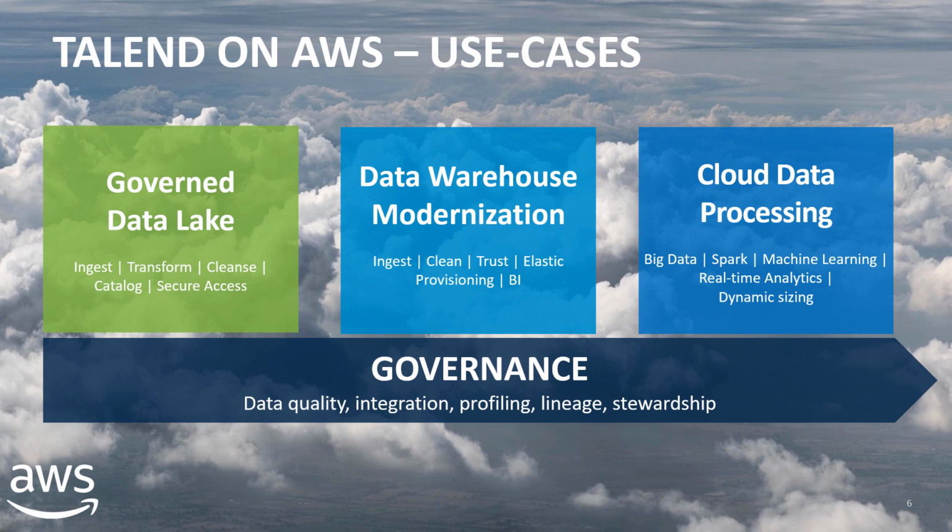There is also the need to modernize data warehousing projects. Just like with data lakes, Talend can ingest, clean, transform, catalog, and govern the data as it moves into AWS data warehouses such as Redshift. And for those high volume needs, Talend provides a codeless interface to build Spark jobs that will run natively in EMR. Data engineers can take advantage of new and emerging technologies without writing a single line of code to develop high-impact Spark processing jobs.